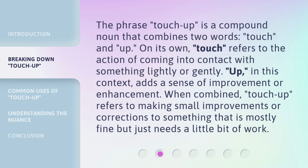The phrase, touch up, is a compound noun that combines two words, touch and up. On its own, touch refers to the action of coming into contact with something lightly or gently. Up, in this context, adds a sense of improvement or enhancement. When combined, touch up refers to making small improvements or corrections to something that is mostly fine but just needs a little bit of work.